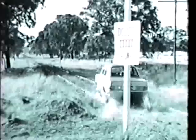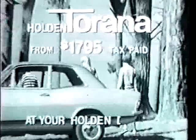Turana's a car that dares to be different. Just watch this demonstration of Turana's smoother ride, thanks to coil springing on all four wheels and the new wide track for safe and positive cornering. Turana, Turana. Put a pulse-pounding new Turana in your life and escape with Holden's exciting new generation. Holden Turana at your Holden dealer.